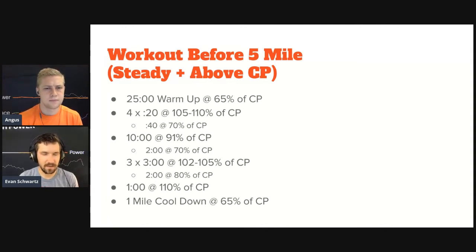So this was ideally somewhere around just 10 minutes at a steady effort, an effort that we absolutely know the athlete can maintain for 2 hours plus for over 20 miles. We just want to kind of continue that warm-up almost. Then take 2 minutes easy at 70% of critical power, and then 3 times 3 minutes at 102 to 105% of critical power with a 2-minute jog at 80% of critical power in between.